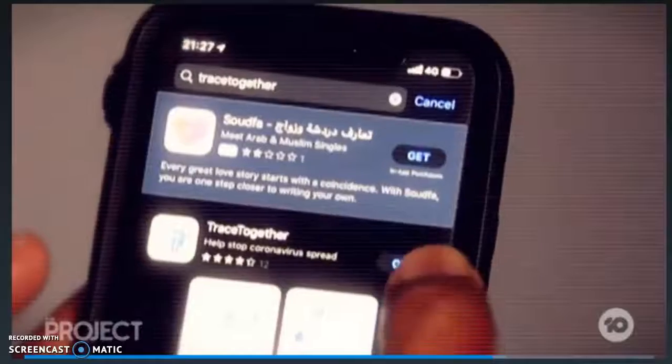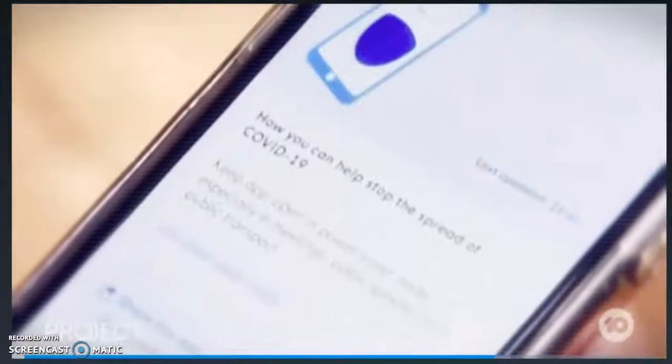It's definitely worth looking into this app. The key to stopping this outbreak in places with an absence of an absolute lockdown is identifying cases and their contacts as soon as possible so we can quarantine and isolate them.